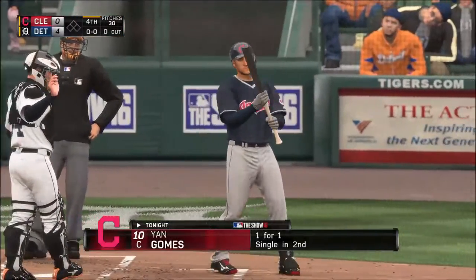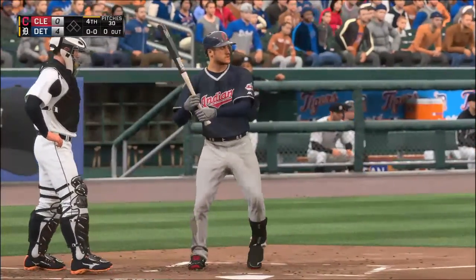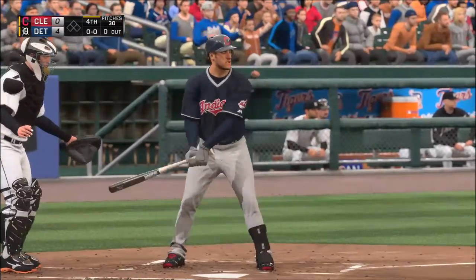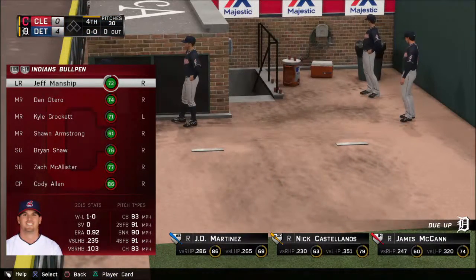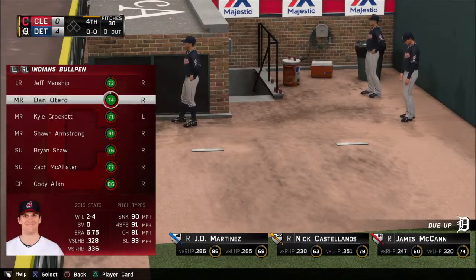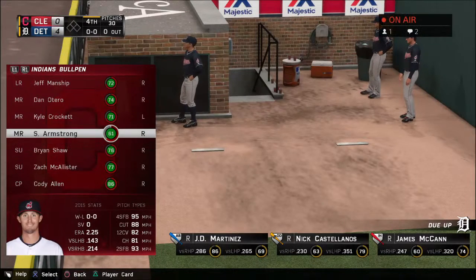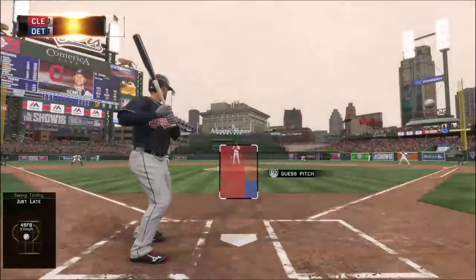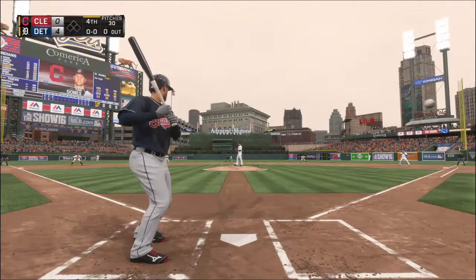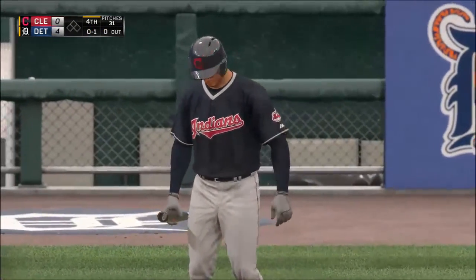Yan Gomes is ready here. Well, you know, they've fallen behind by quite a bit in the early going here, so they need a good inning here to get them back in the game. He looks like he's swinging a garden hose out there as this is cut on and missed for strike one.